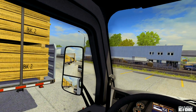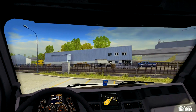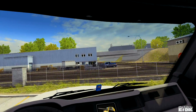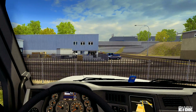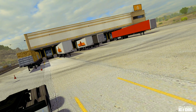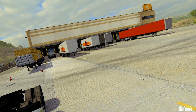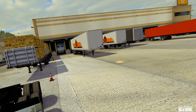So we have two trailers full of wooden planks now. I'm not the best when it comes to extremely long trailers, so the fact that now I've got to deal with two of them should be quite interesting. You'll notice as well that we're using some of the mods that I had in the previous video, so there aren't any road markers out there in the environment, very little hood, and we kind of are on a realism mode.